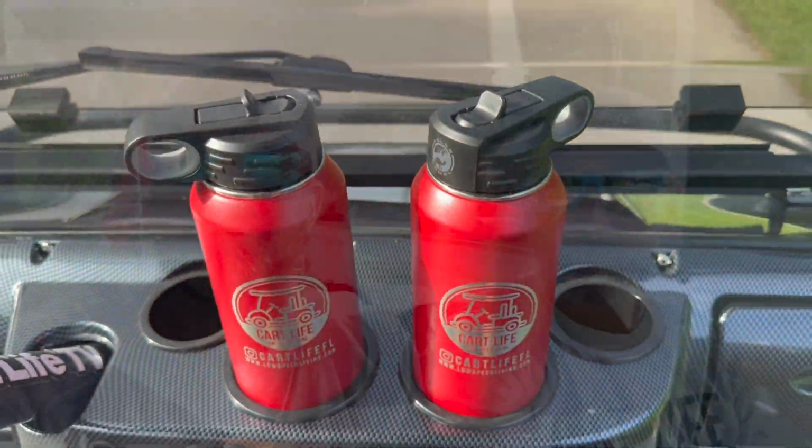Wolverine Road and A1A, heading towards Lake Worth. We're still cruising. We just left Briny Breezes. Our next stop is going to be probably the Lake Worth Pier. We'll see if we pass anything interesting on the way, but we're still running good. What do you think? Running awesome.